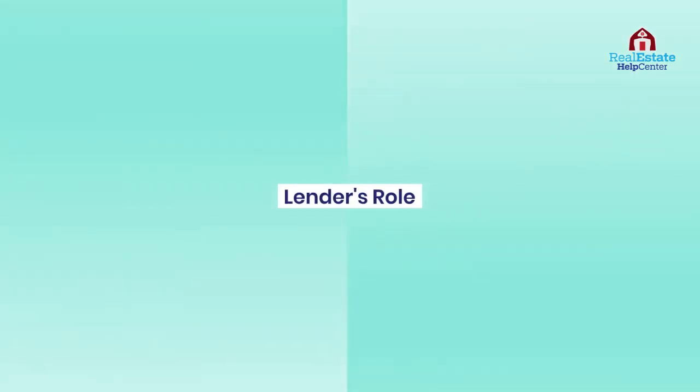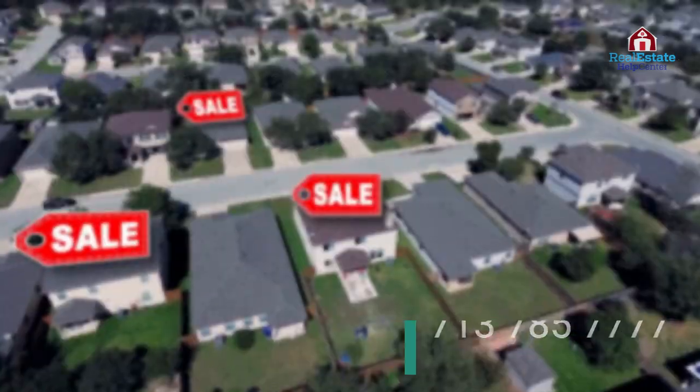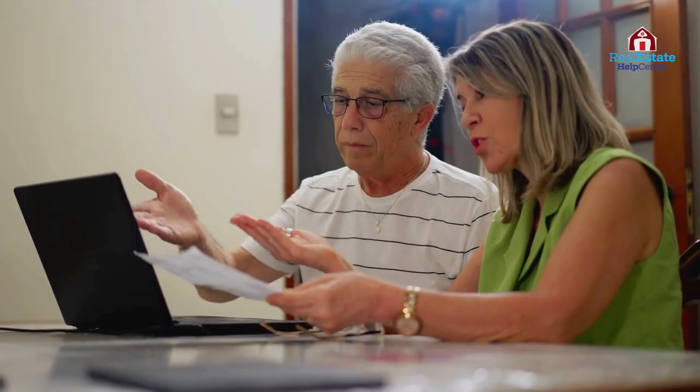Lender's role: the lender evaluates the borrower's request and determines if a deed in lieu is a viable option. They ensure the property is marketable and free of junior liens. Some lenders may offer relocation assistance as part of the agreement.